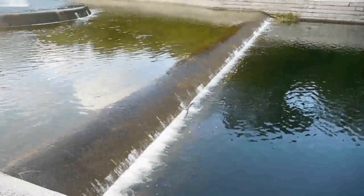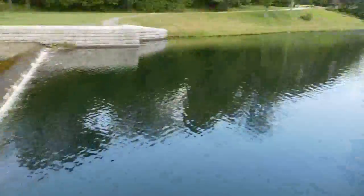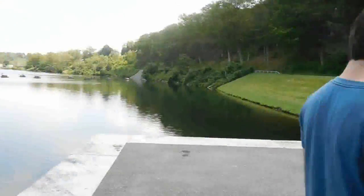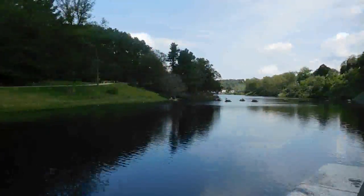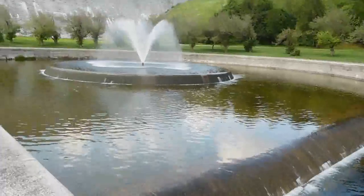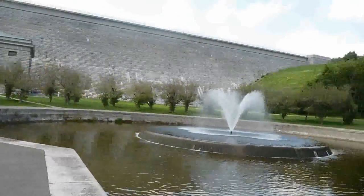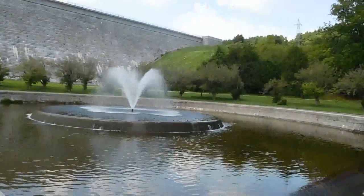Oh, that's cool. They want to jump in. What about pushing in the water, too? No pushing your sister in the water. She likes that. No, she doesn't like it. Very nice here. You can take some really pretty photos.